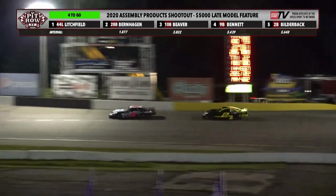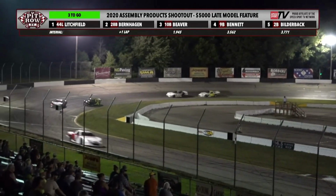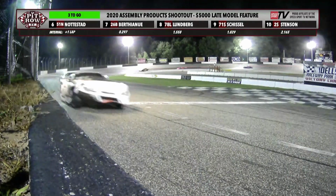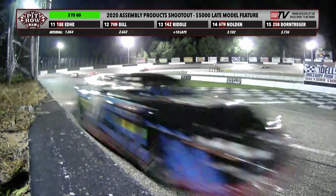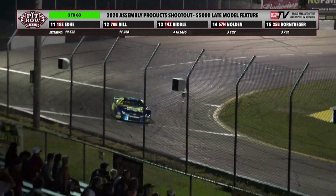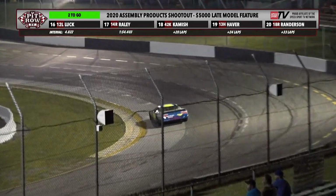Mike Litchfield has been out front in a lot of big races here at Dells Raceway Park. He won a Tundra race here in the past. He almost won his first Tundra race here a couple of seasons ago, only to see it fall by the wayside. Tonight would be a huge one for the driver out of Partyville. He's 2 away from a large payday from Assembly Products.